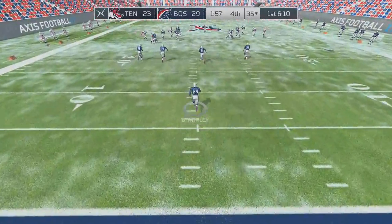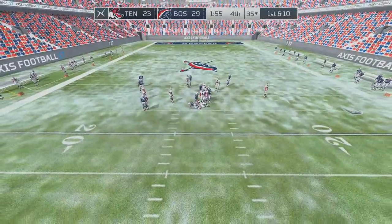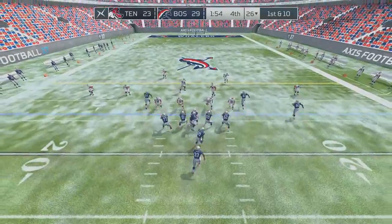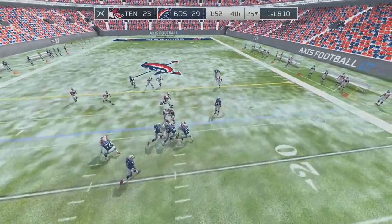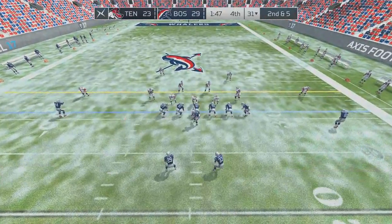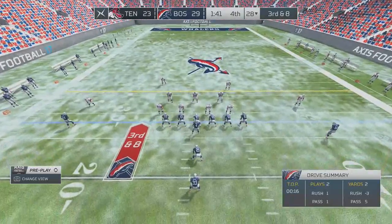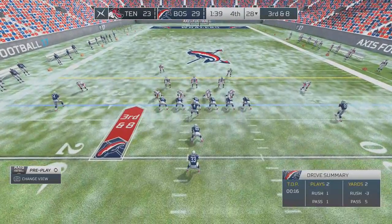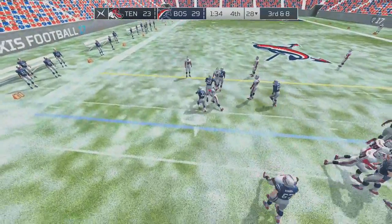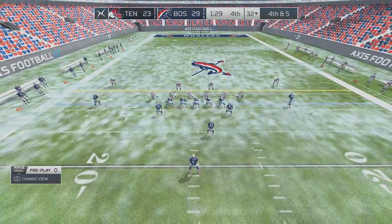The return man takes the kick. Makes the return up to the 24. This drive coming up is a good chance for the offense to give themselves a bit of breathing room. Grabbed out of the air. Hands it to number 33. Green 17. Pitches the ball out to the runner. Brought down almost immediately. That brings up fourth down.